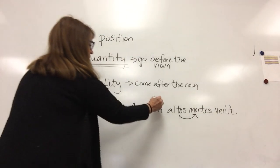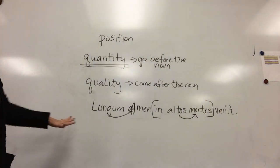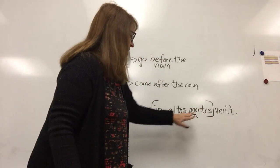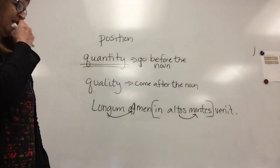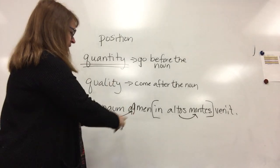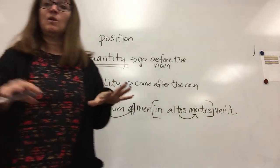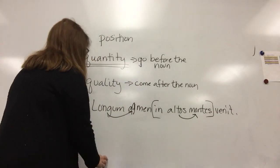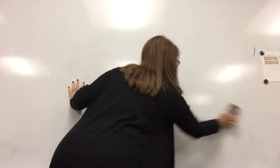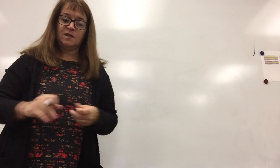Oh, look, I got a prepositional phrase. I like to keep those things together. So we have the long column comes into the high mountains. We got two here that were actually quantity, but you'll see as you go along that's not always going to be true. A lot of them will be quality. One more thing before off you go to working is we get a new preposition this time.